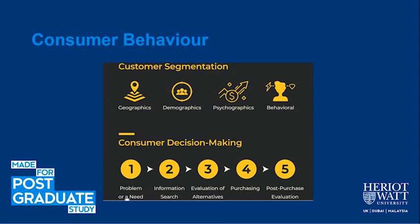The fourth part is the purchasing. Once they've undertaken all their research and evaluated all the different alternatives, that's the point at which they will go and purchase their product.